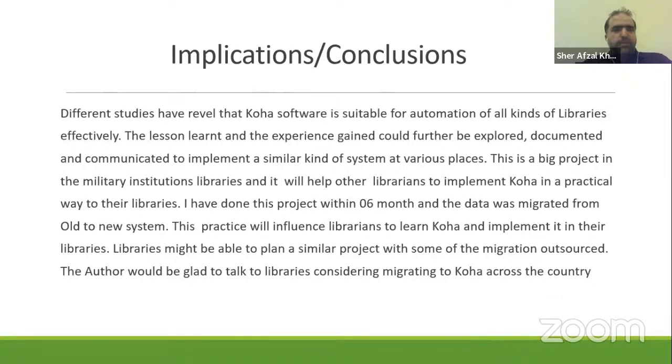Conclusion: different studies have revealed that Koha software is suitable for the automation of all kinds of libraries effectively. The lessons learned and the experience gained could be further explored, documented, and communicated to implement a similar kind of system in various places. This is a big project in the military institution libraries within Pakistan, and it will help other librarians implement Koha in a practical way in their libraries. I did this project within 6 months, and the data was migrated to the new system. The practice will influence librarians to learn Koha and implement it in their libraries. Librarians might be able to plan a similar project with some of the migration outsourced. The author would be glad to talk to librarians considering migration to Koha across the country as well as across the globe.